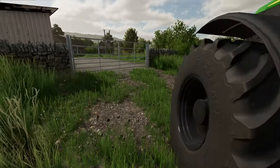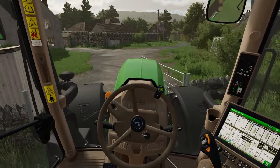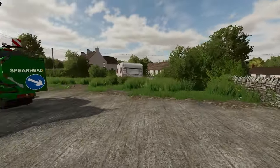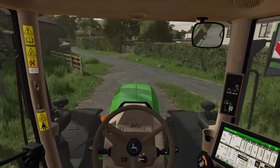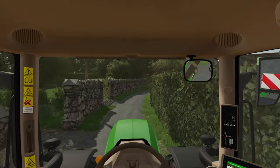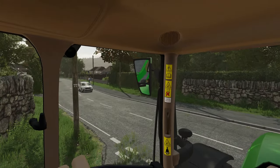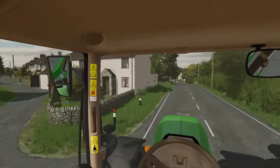Oh, there's a gate here. Better shut that behind us. I saw a car out of the corner behind them. We're right down the other end of town where we took that corn.